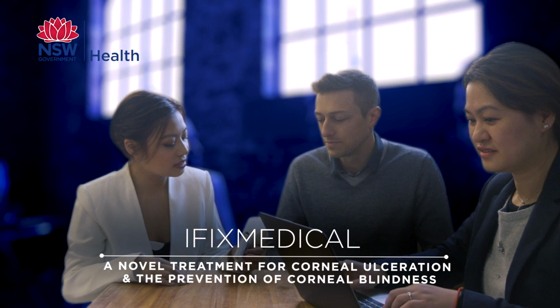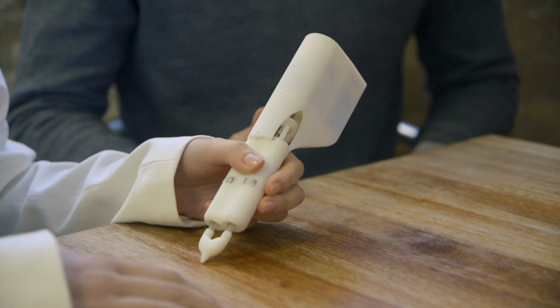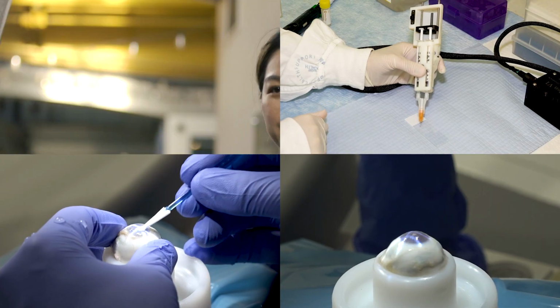We call the technology the iFix system. It is like a handheld 3D printer, and that's the iFix pen, which you can carry. Then it has its ink inside, the iFix ink, which we use to treat corneal injuries. What this means for the patient is that they will have a smoother wound healing process and hopefully a shorter recovery time. For clinicians, this is an easier treatment to apply.